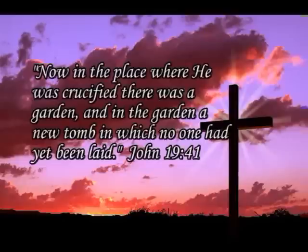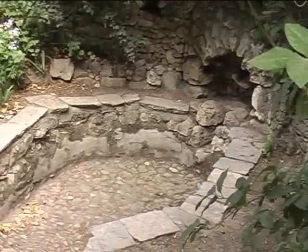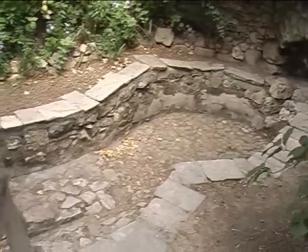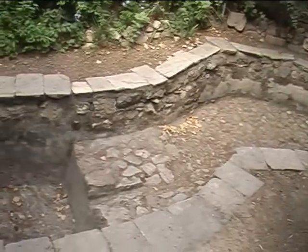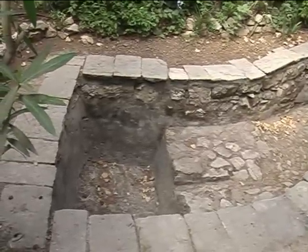"Now, in the place where he was crucified, there was a garden, and in the garden, a new tomb in which no one had yet been laid." There is evidence of this area having been a garden in Jesus' day. Here we see this ancient wine press, which is the third largest in the Jerusalem area. Undoubtedly, a vineyard must have been in this area.